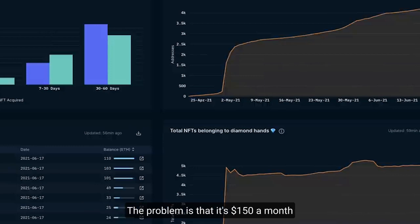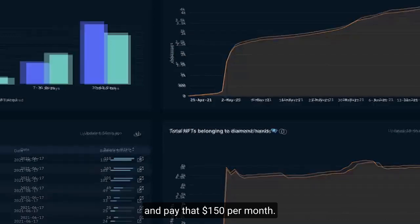The problem is that it's $150 a month, and even for me that's quite expensive. So you're going to have to really commit to making a return on investment if you're going to use Nansen AI and pay that $150 per month.